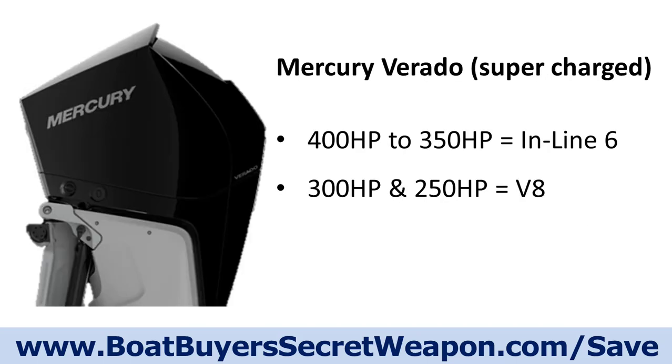The Verados, they've got their 400 and 350, which is an inline 6. Their 300 and 250 is a V8. Those Verados are supercharged engines, and those are extremely, extremely quiet engines.